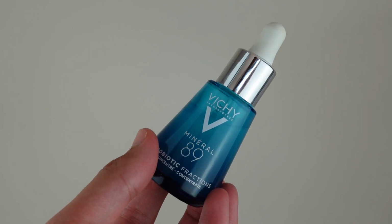I love the Vichy Mineral 89 Probiotic Fraction Serum, especially since after I was invited to their online event, just because the dermatologists online were basically explaining to us why this product is so good, and I've been using it every single day since then. Wow, my skin just feels really plump. It's meant to protect the skin's barrier from pollutants. I know it's also got hyaluronic acid in it, another reason why I love this product, just because honestly all of these products together make my skin just feel so soft and plump, and that's why I like to use all of these products together.